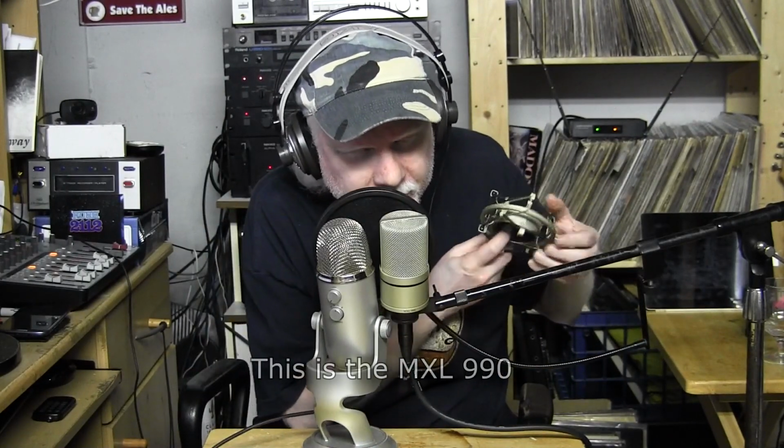Now, the MXL 990 comes with a shock mount, which aids in getting rid of vibrations and noise, and it also comes with a standard mount that you see here, and you do need a mic stand of some sort. You do need to have something to screw this onto, whether you have one of those arms or a mic stand or one of these things or whatever. We're going to switch to the Blue Yeti right now.